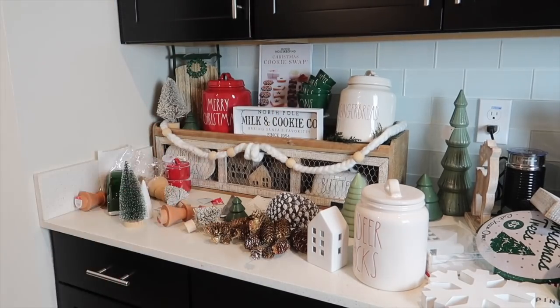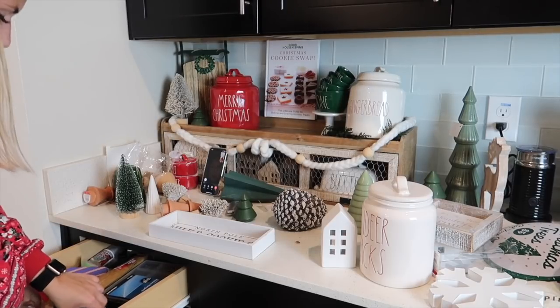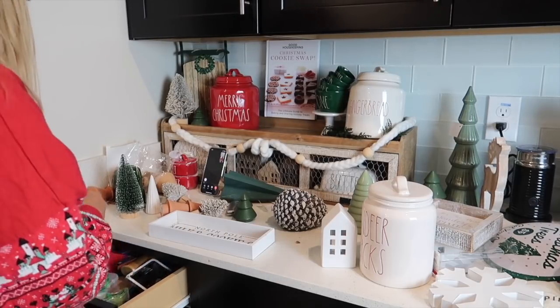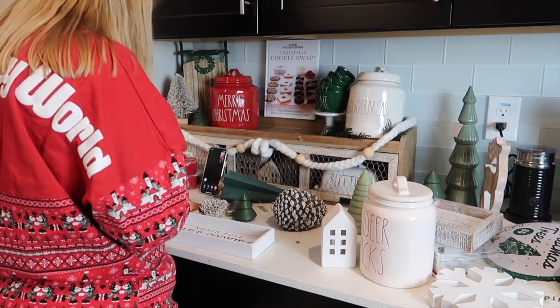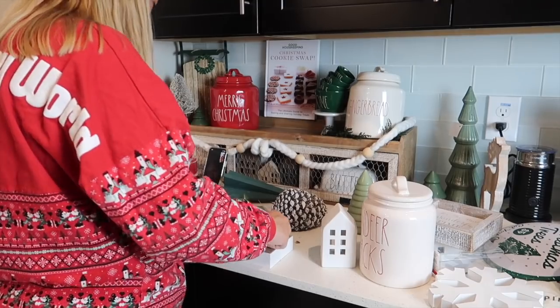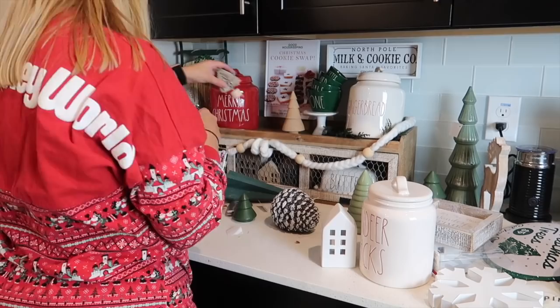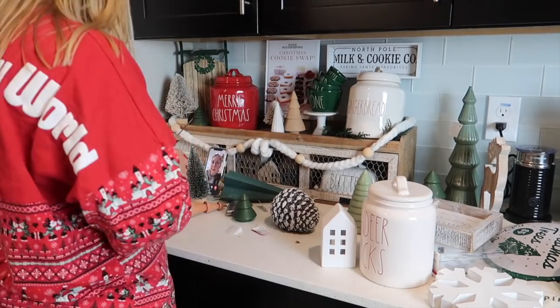So I was trying to just brainstorm. And then I remembered that last year I actually used command strips to hang up the North Pole cookie sign behind on the wall. So I decided to do that again, and it ended up working out super well and looking really, really cute. So if you have a little backsplash that won't ruin the wall or anything, command strips are definitely a way to add more depth to your Hobby Lobby shelf.